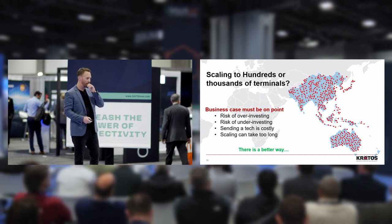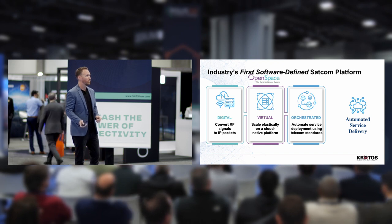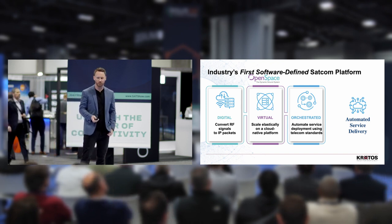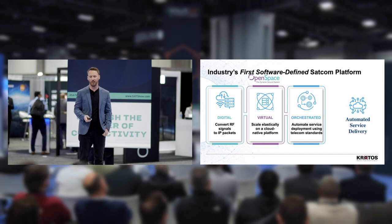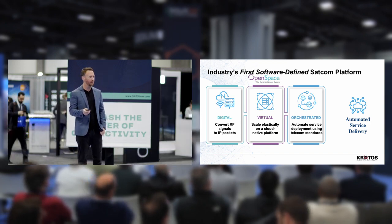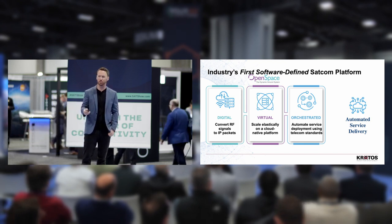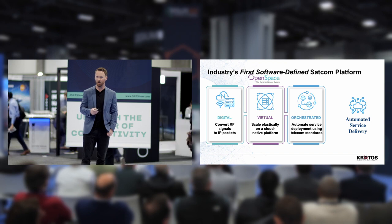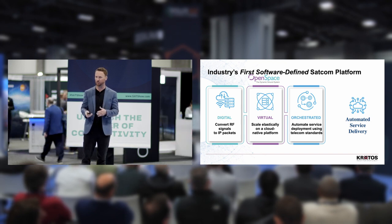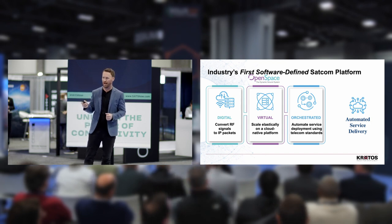So the better way, let's talk about that. We've introduced the industry's first software-defined SATCOM platform. We call this OpenSpace, and it's really aimed at exactly what I just talked about, and that is digital transformation of the satellite network, converging that with the terrestrial network and being able to orchestrate it. So let me walk through how that happens.